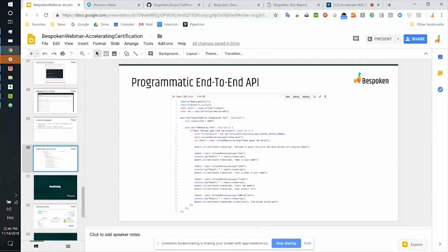An example of where you might want to do this is if you had a list of 1,000 utterances or slot values that you wanted to test, rather than writing out a different test for each one using the YAML syntax. Instead, you could put all those utterance values into a flat file. You write a for loop, load all those values in, run them through, make sure that they're all working correctly, or at least get a report on which ones are working if there's any issues in there. Very easy to set that up, very easy to use this end-to-end API.